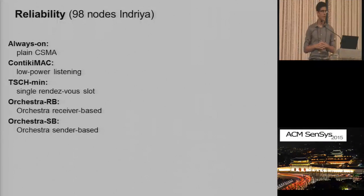So I'm starting with the most important result here, which is reliability. That was actually our end goal. So this is in Indriya. We're comparing 5 different cases. Always on is a basic CSMA, so it's a non-power saving MAC. Nodes are always on and transmitting.